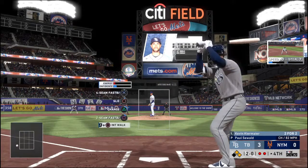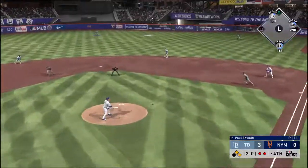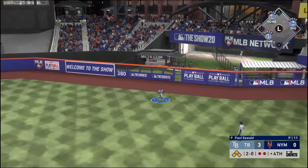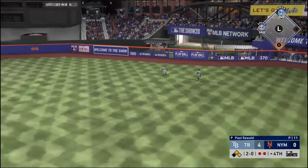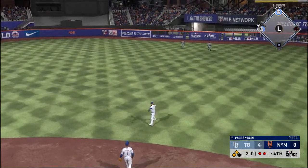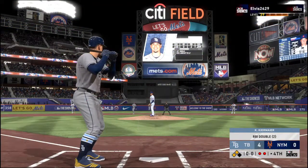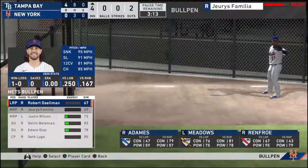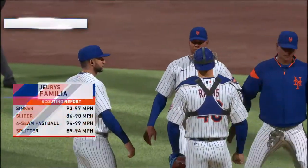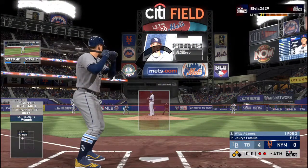2-0. Got to find a way to execute either a good fastball down and away or flip something off speed for a strike. You cannot miss over the heart of the plate in these situations. Oh, and he misses it. Jeurys Familia trots in from the bullpen here as he inherits a tough spot with 2 on and 2 away.